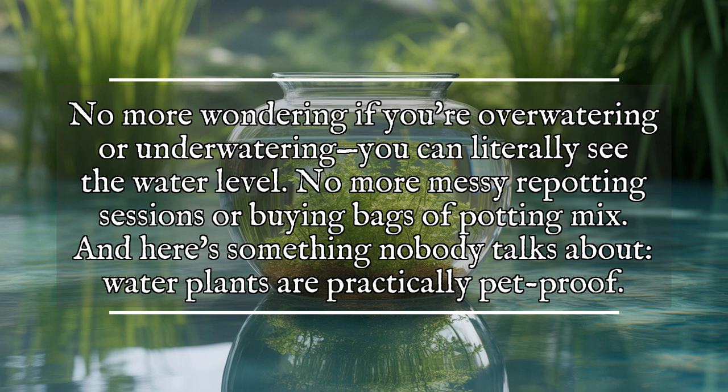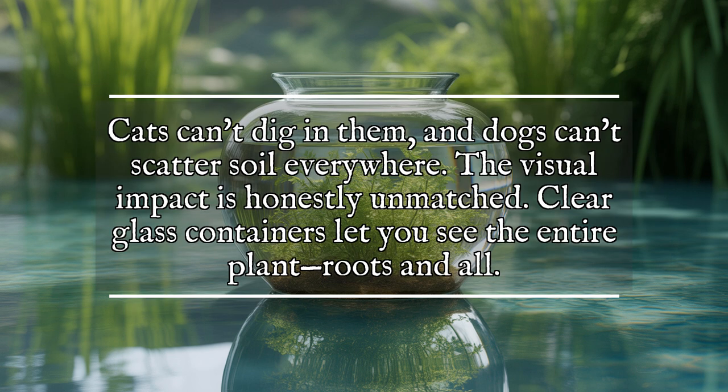No more wondering if you're overwatering or underwatering. You can literally see the water level. No more messy repotting sessions or buying bags of potting mix. And here's something nobody talks about. Water plants are practically pet-proof. Cats can't dig in them, and dogs can't scatter soil everywhere.